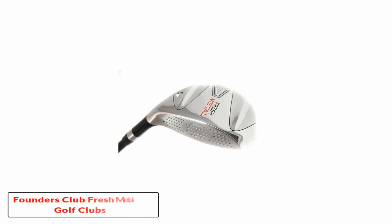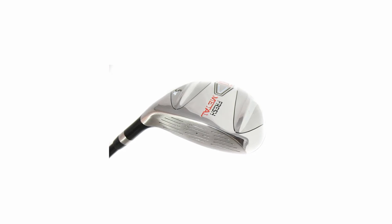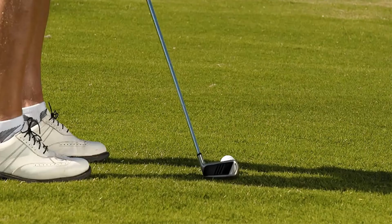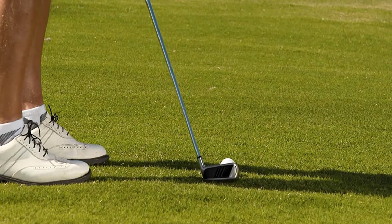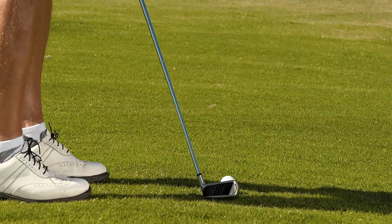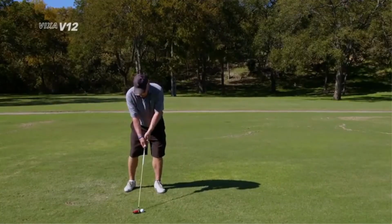Number 5. Founders Club Fresh Metal Golf Clubs. The Founders Club Metal Fairway Wood is built for the players who try to heal the irrationality problem. They offer good high shots. The clubs have minor offset to ensure that they reduce the chance of hitting the ball and allow more leverage. It's a club on which you can still rely, whether you switch off the tee or on the fairway.